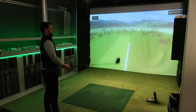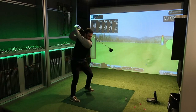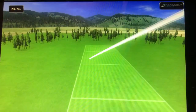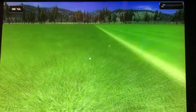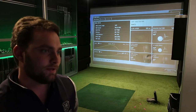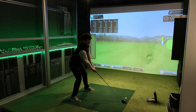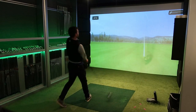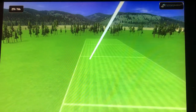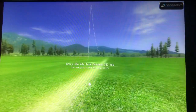Did that just go in the bin? Get in the bin. Oh, that was hit. That was hit. Stay in the fairway. You can just see it stalling, carrying that mark. 186 ball speed again. That's got to be faster though. Go ball. Stay on. 323. 183 ball speed. It's getting up there.